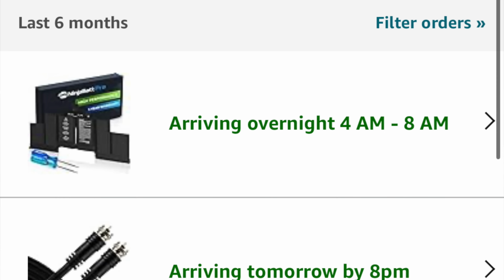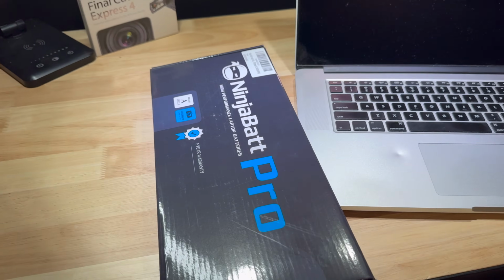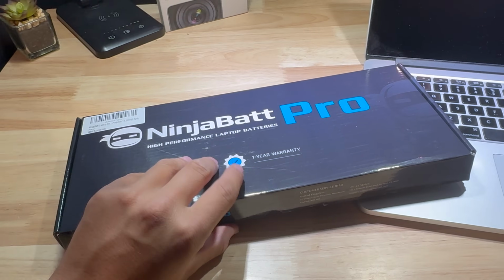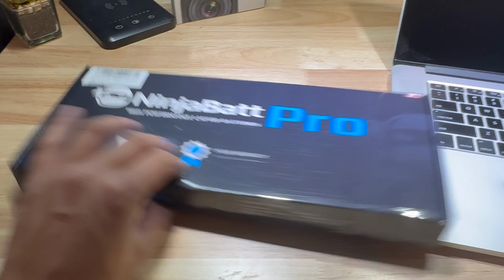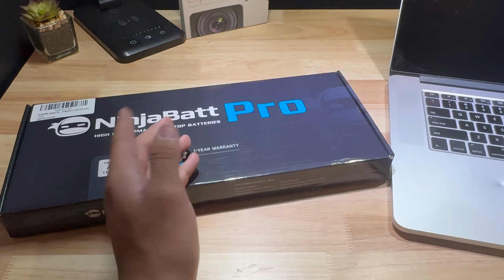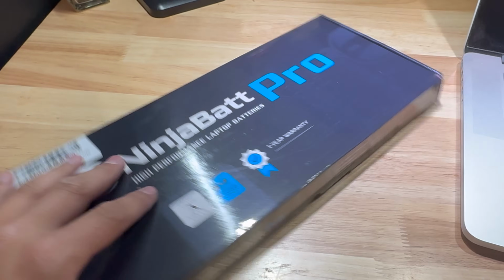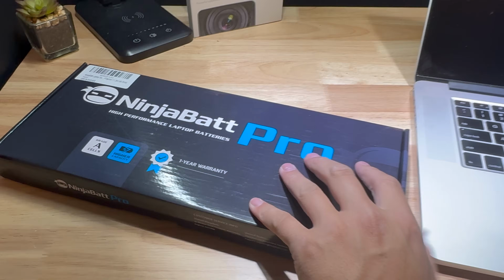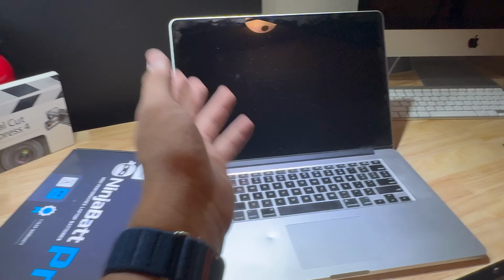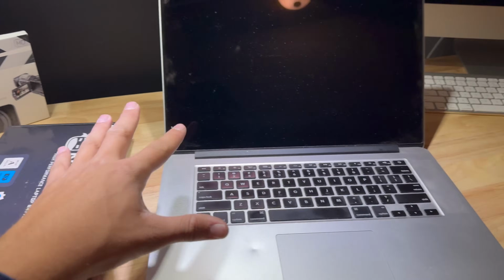And with Amazon's epic overnight delivery and saving $15 with coupons, we got this. This is obviously not any fancy battery like from iFixit or anything, but it's a Ninja Bat Pro, which I've used their batteries a few times, and they're honestly not that bad, especially for being an Amazon battery. And it has a 1-year warranty on it as well, so as long as it lasts a year and I can get rid of this thing and sell it online, then we're good to go. I'm just kidding. I make sure that all of these batteries work perfectly before selling these devices.